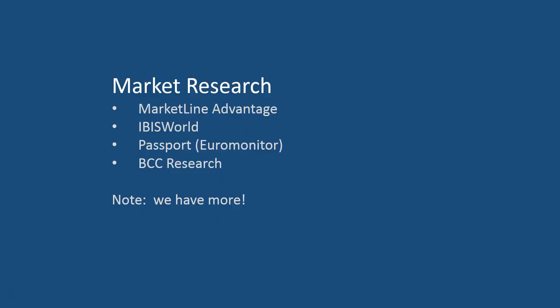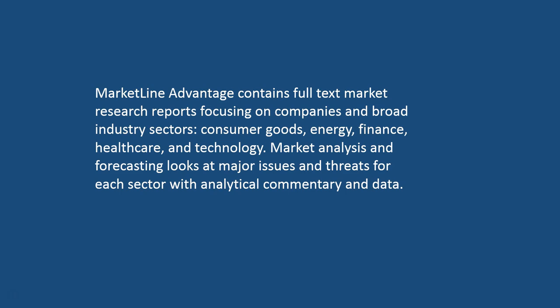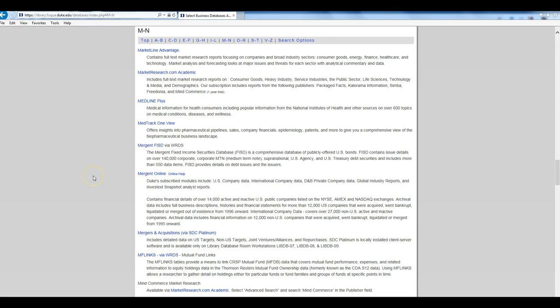Next, we're looking at market research. We're going to take a look at 4 databases: MarketLine Advantage, IBISWorld, Passport, also known as Euromonitor, and BCC. Know that we have many more market research reports. So we're starting off with MarketLine Advantage, and with this source you can go in, you can search for companies actually, and you can also search for industry reports. Some of the industries they cover are consumer goods, energy, finance, healthcare, and technology. And as I mentioned earlier, you can also go in and find company information, including SWOT analysis, which may be useful to you. So from our A to Z list of databases, I'm selecting MarketLine Advantage.